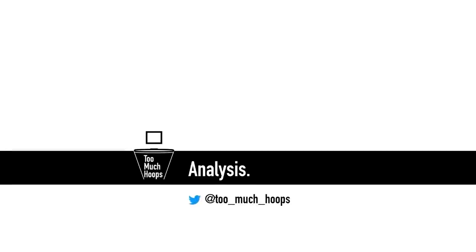And the Raptors would go on to win this one handily, serving the Celtics just their second home loss of the season. And with this win, the Raptors have a defensive rating of 104.1, which is good for third in the league, only 0.1 behind the Nuggets.